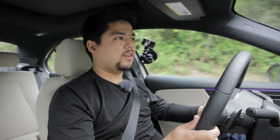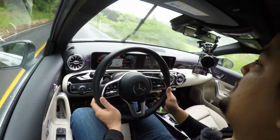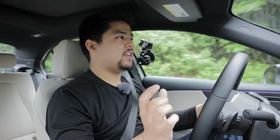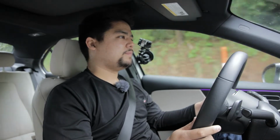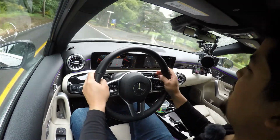You're not buying this car to take it out on a track day, but you're also expecting something that's going to be comfortable enough for you to daily drive. So it fits right into that slot perfectly well. Now the engine and transmission, I feel like, are also decent.